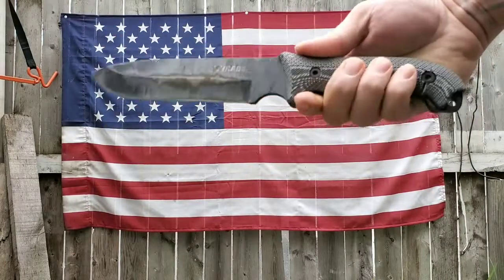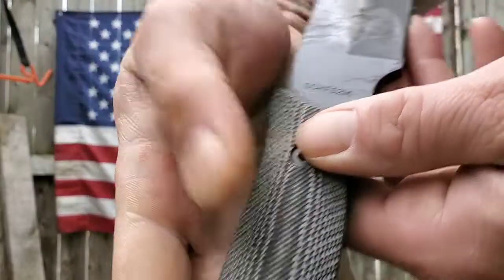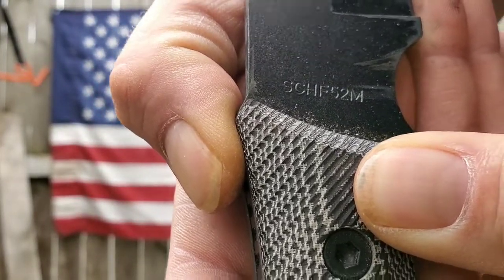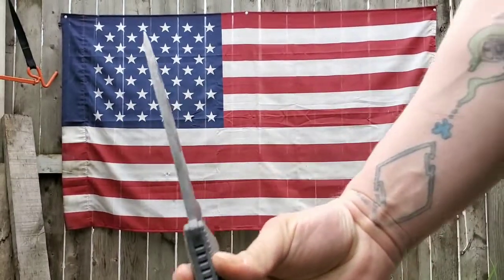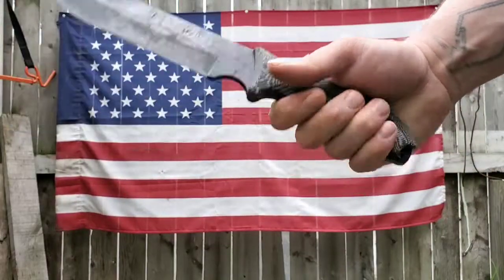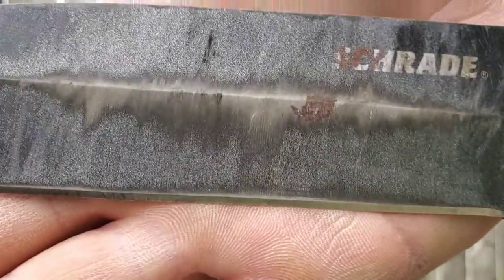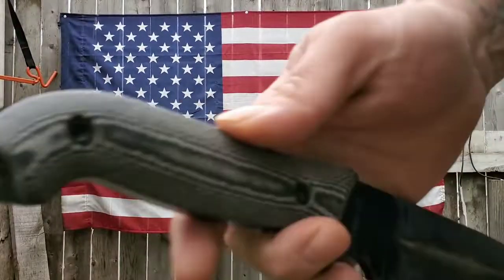Big dog. It's like a damn froe. Shred. This thing is a beast. Big slab of 1095. Micarta handles. I use this thing as a froe, man. It's no joke. I don't think Shred makes them like this anymore.